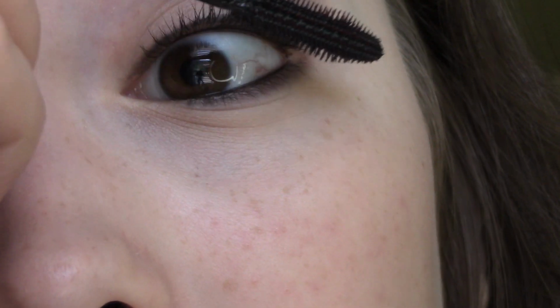So far I'm kind of on the fence, but we're going to move on to the other eye and see what happens. Alrighty, so onto the other eye here. I'm trying to decide whether to look in my viewfinder or in my mirror.